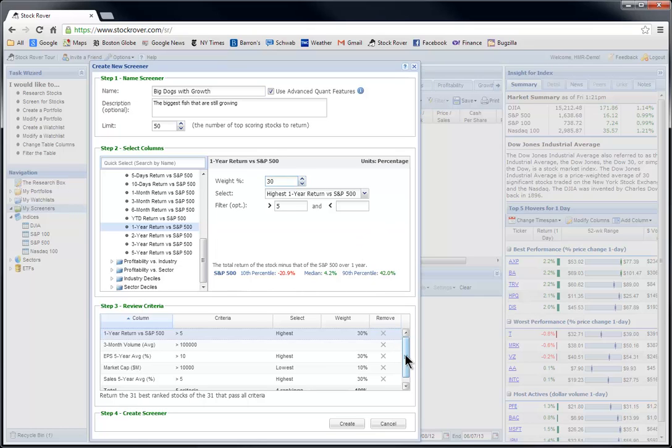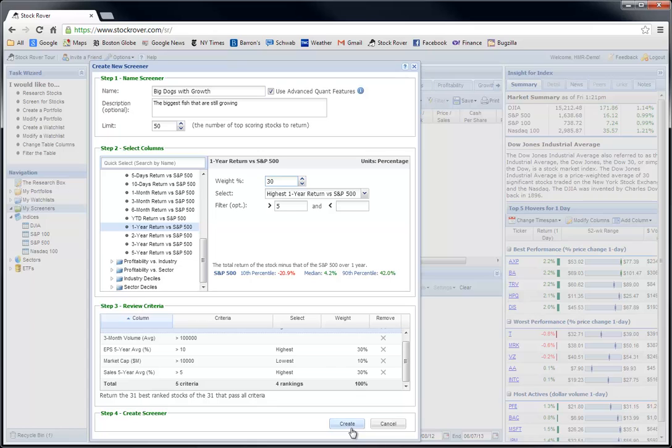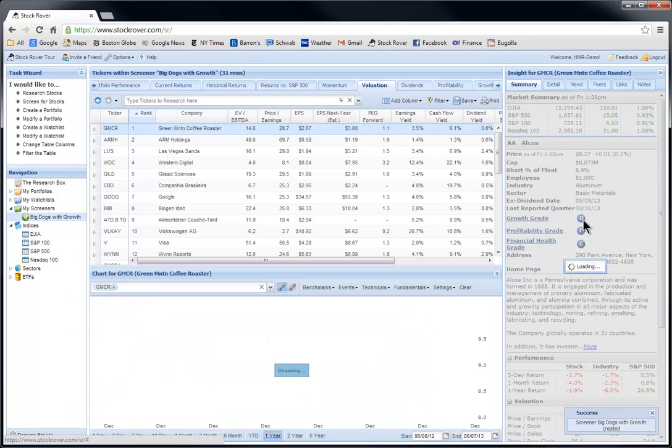So now what I've got is 5 criteria in the filter, and 4 of them have weights adding up to 100%. And all we have to do now is create this screen. Now we see that the maximum number of stocks I can return is 50, but actually only 31 stocks pass this criteria. I'm going to go create it, and let's go see our 31.